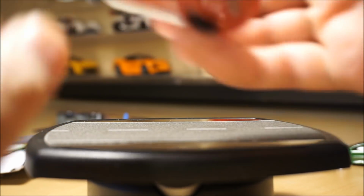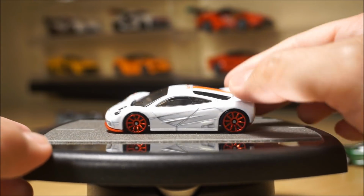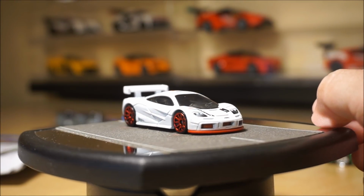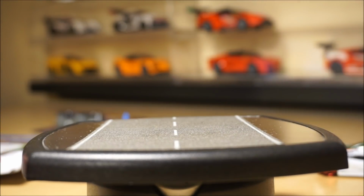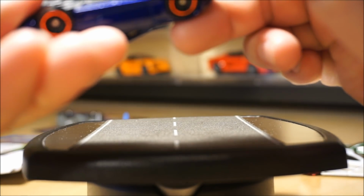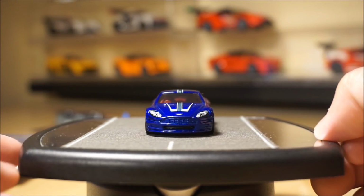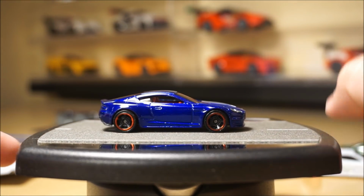Yeah, McLaren F1 GTR. I kind of like this one. That one's really nice. It's the one with the driver's seat in the middle with two passenger seats on either side. This blue one, that's pretty nice. I like the color. Got the tampos on the side and the top. That's a really nice color. Okay.